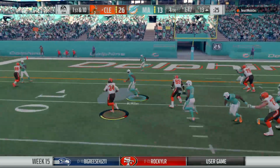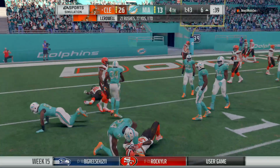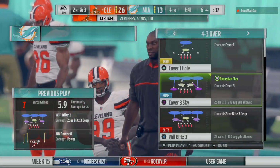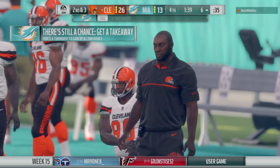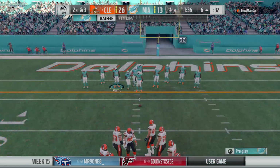They'll run it now out of the gun. And power running here down to the 6-yard line. A solid run on 1st down. Gain of 7 leaves him with a 2nd and 3.